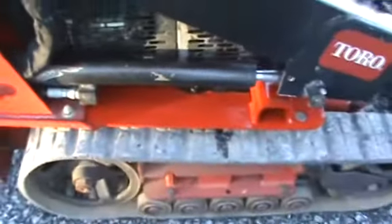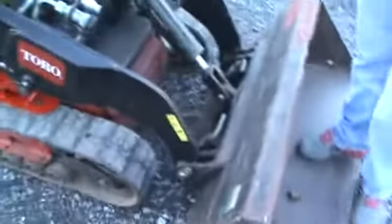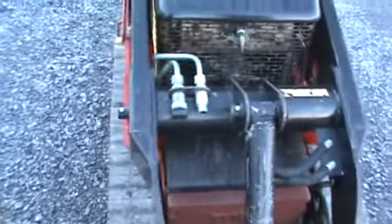Serial number plate. Model number is a 22322, and serial number is 311, which indicates a 2011. The red paint here on these side panels were touched up, and we did put some new stickers on. But the bucket quick attach works just like it's supposed to. Auxiliary hydraulics work good. Has over 30 different available attachments for these machines.